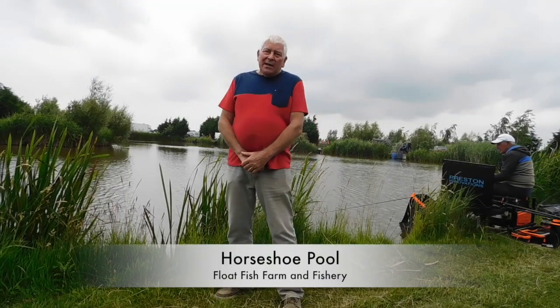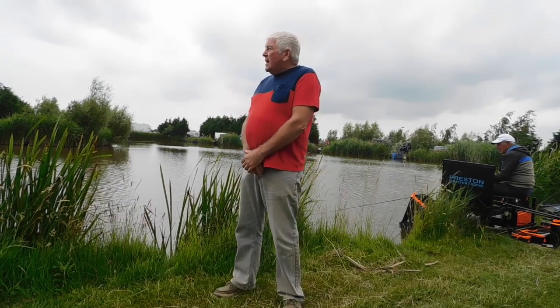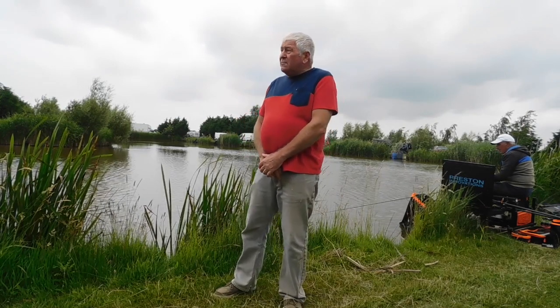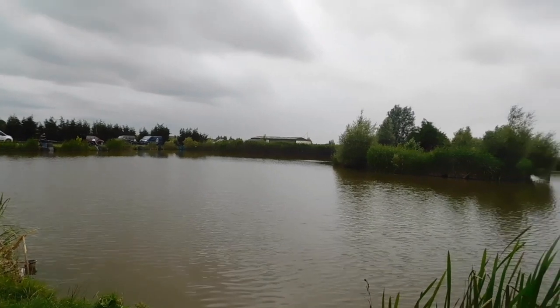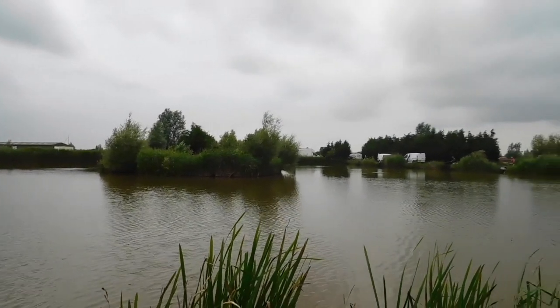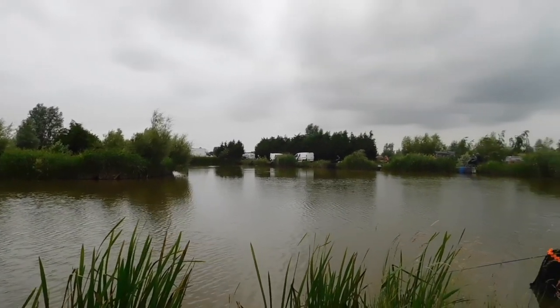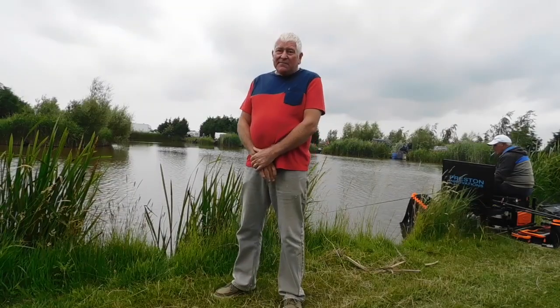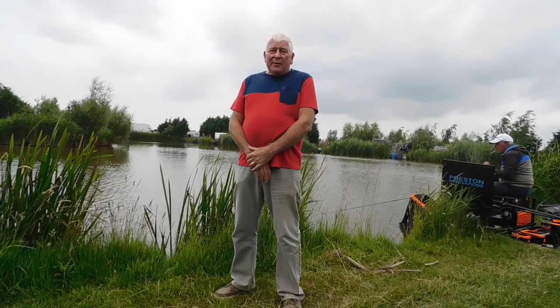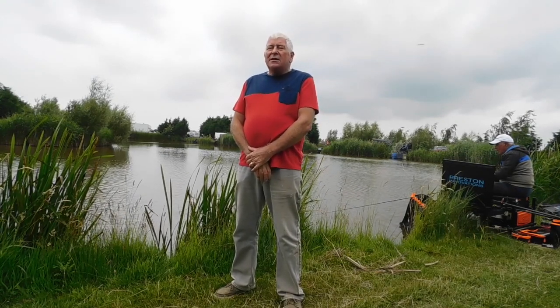We're on Horseshoe pool now. Great little lake, 22 pegs, obviously horseshoe shaped, stuffed full of carp, eyed, barbel to 4 or 5 pound in here, perch, roach, rudd, everything really. It's a lake that's not overly popular with the match anglers. They do fish matches on it and club matches, but we normally leave it if we can for pleasure anglers because they just love it.